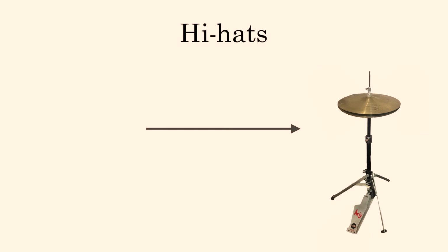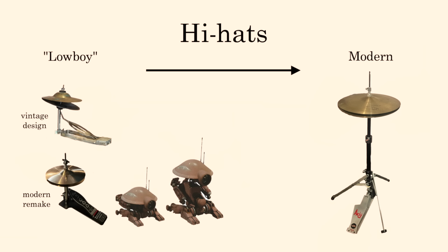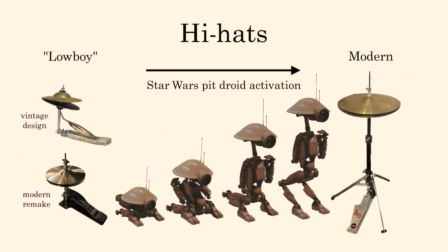Number 3. The design of a hi-hat is relatively modern, and in the 20th century, before hi-hats got high enough to play with sticks, they were much lower to the ground, and today we call this version a lowboy. I would be remiss if I didn't also point out that the evolution of the hi-hat is very close in appearance to the activation sequence of a Star Wars pit droid.